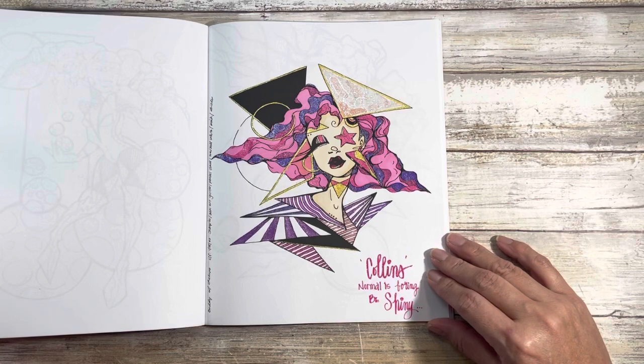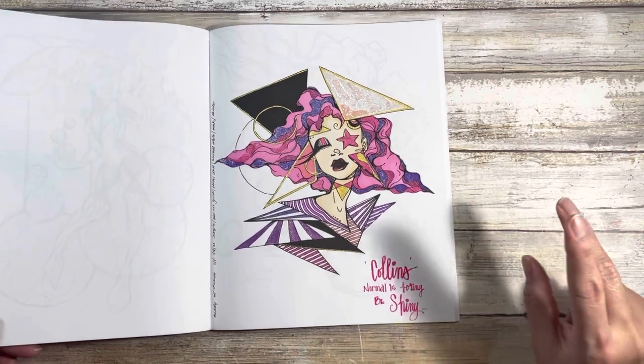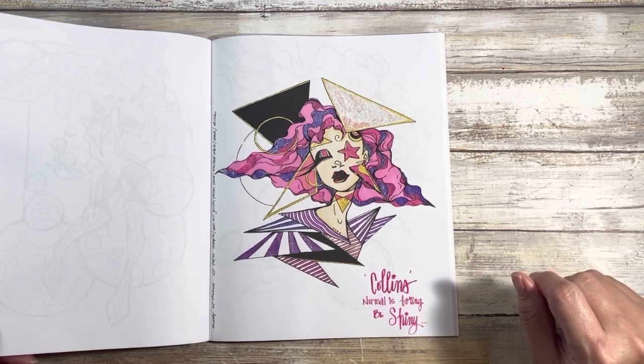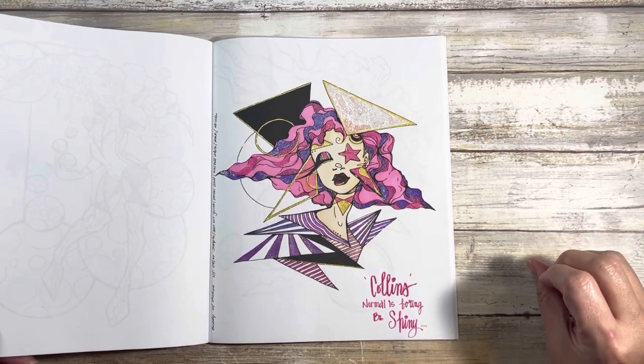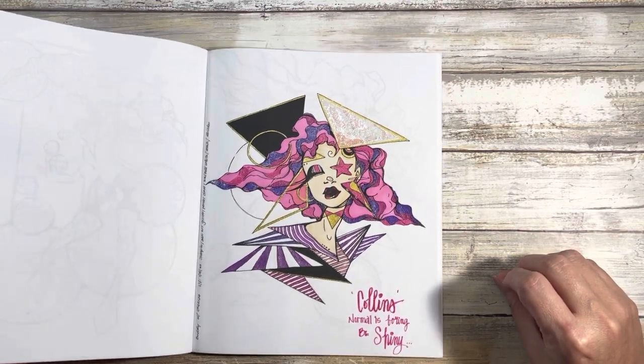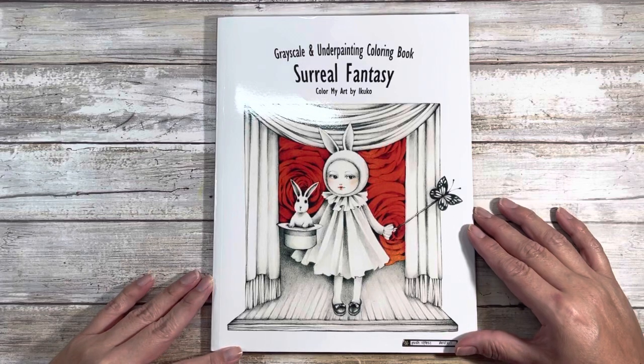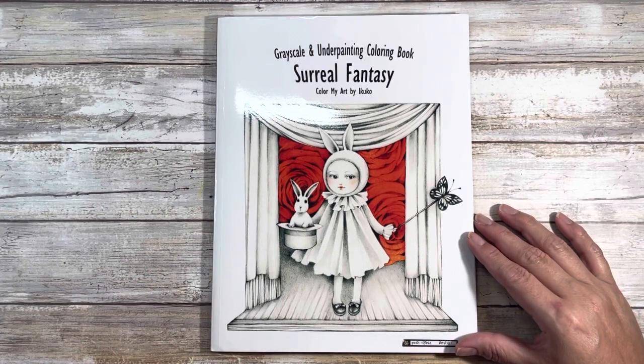But this was a fun buddy color. We actually have 2 buddy colors set up for February, and I don't think either of them are Carla Magana. Huh, interesting. But that is Fashion Circus by Carla Magana. I did complete a picture out of this. This is Ikuko's Surreal Fantasy.